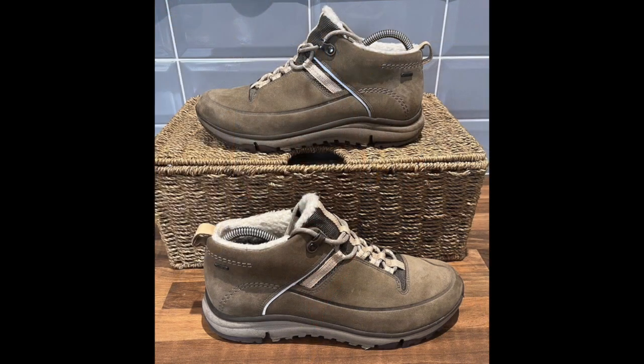These were a really nice pair of Clark's Trigenic Gore-Tex boots. Anything with those words on, Gore-Tex, especially if they're coupled with the word Clark's, goes quite well. And again, especially if they're in good condition. These were a really, really nice pair of boots. I think they were size 6, but they cost me £8.